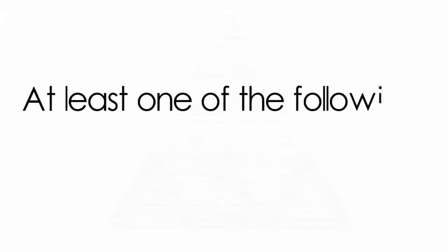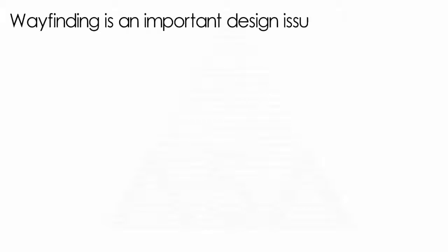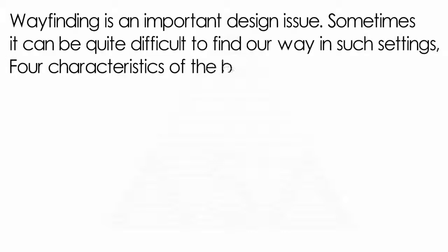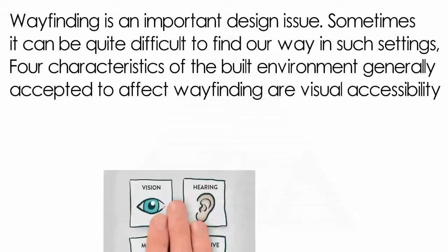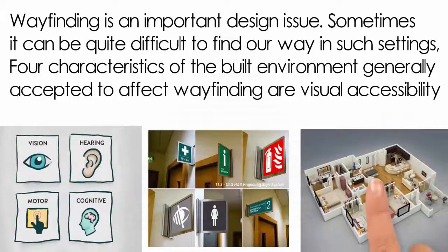Shades for windows. At least one of the following should be present to mitigate visual discomfort and visual fatigue. Incorporation of wayfinding elements. Wayfinding is an important design issue. Sometimes it can be quite difficult to find our way in such settings. Four characteristics of the built environment generally accepted to affect wayfinding are visual accessibility, sign system, architectural differentiation, and building plan configuration.